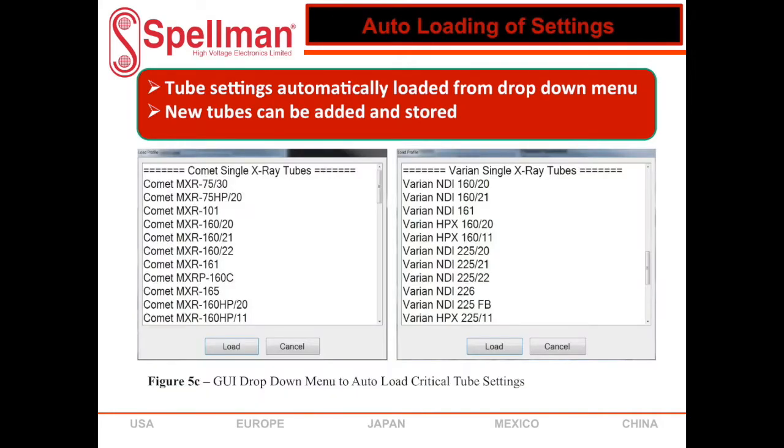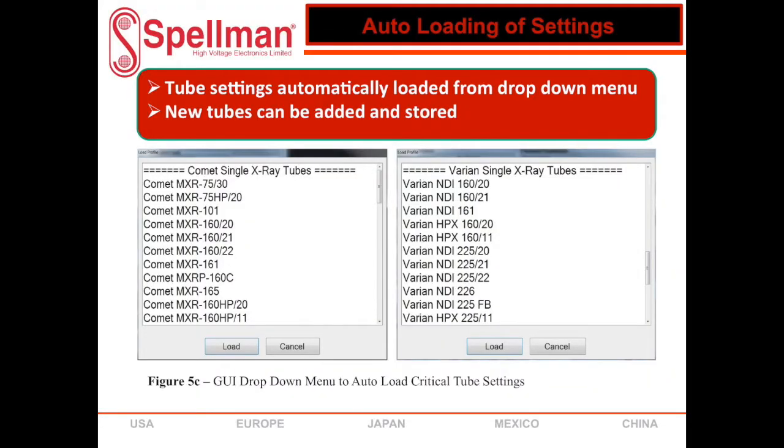Then there's auto loading of settings. So through the GUI, tube settings can be automatically loaded from a drop-down menu. All those settings from that previous screen can be loaded right into the generator, depending on the tube that's selected. And this is just one example. I mean, Comet and Varex build a lot of tubes, but we power thousands of tubes. And then new tubes that are not in the drop-down can be added and stored for later use if necessary.